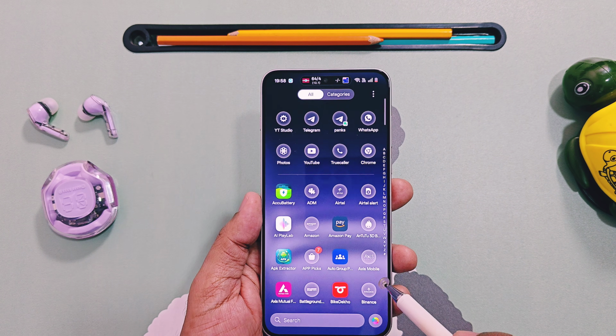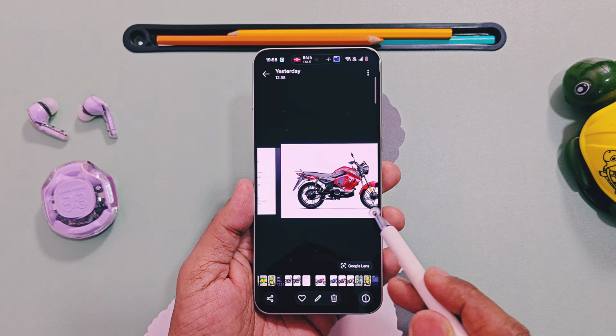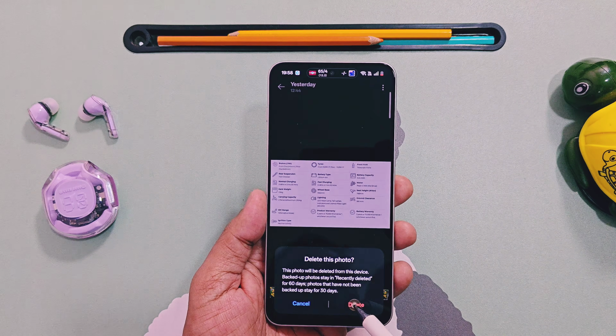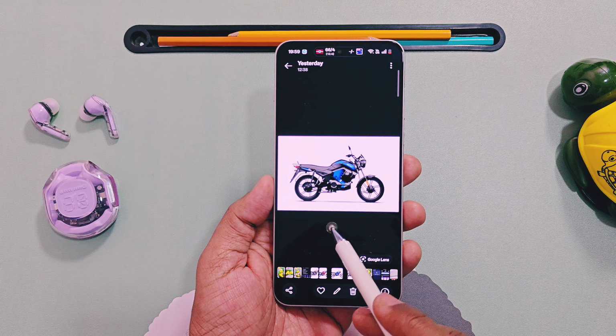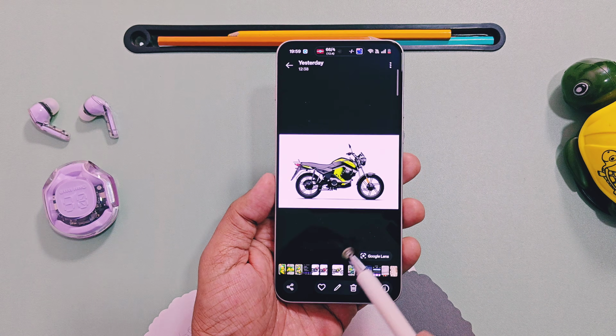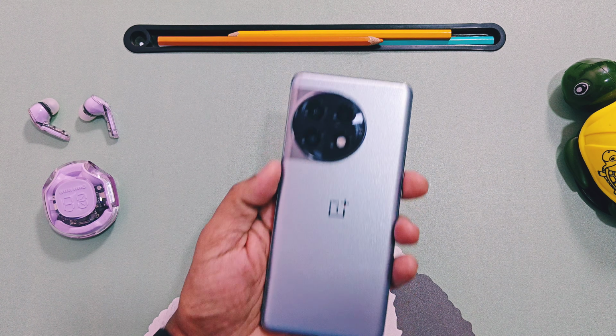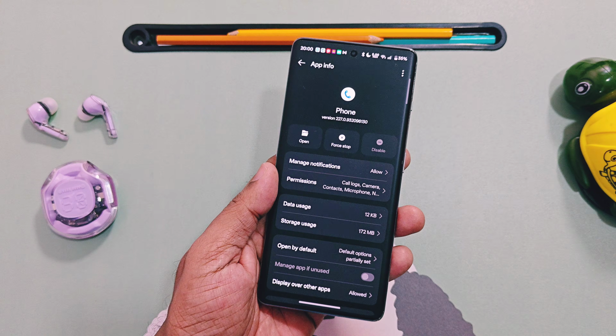Next is a new feature for the OnePlus Photo application. If we are scrolling forward through images and delete any image, the next image will be automatically displayed. Similarly, if you are scrolling backward and delete any image, the previous image is automatically shown. However, sometimes this feature doesn't work exactly as mentioned in the changelog.